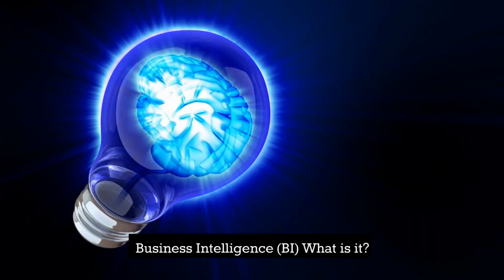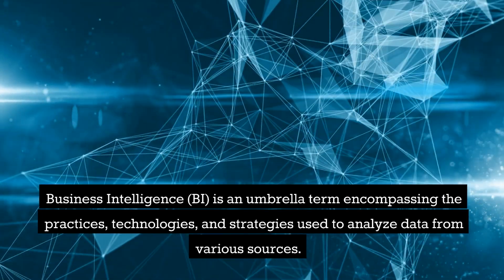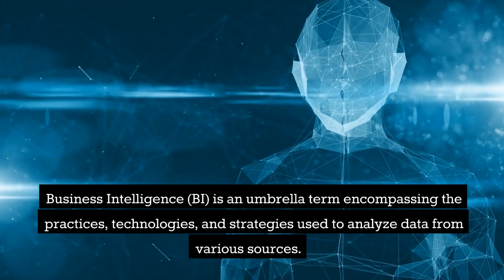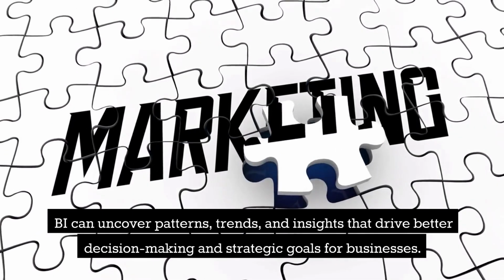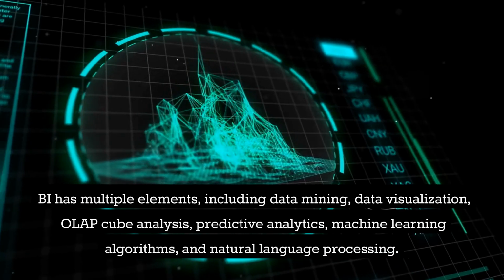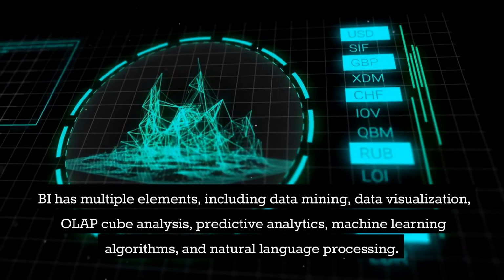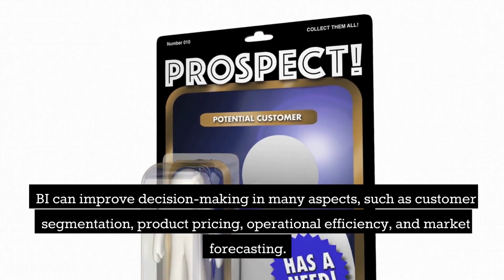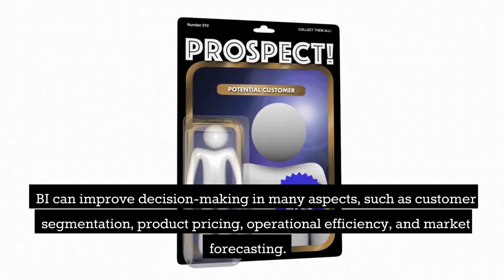Business intelligence, BI, what is it? Business intelligence, BI, is an umbrella term encompassing the practices, technologies, and strategies used to analyze data from various sources. BI can uncover patterns, trends, and insights that drive better decision-making and strategic goals for businesses. BI has multiple elements, including data mining, data visualization, OLAP cube analysis, predictive analytics, machine learning algorithms, and natural language processing. BI can improve decision-making in many aspects, such as customer segmentation, product pricing, operational efficiency, and market forecasting.